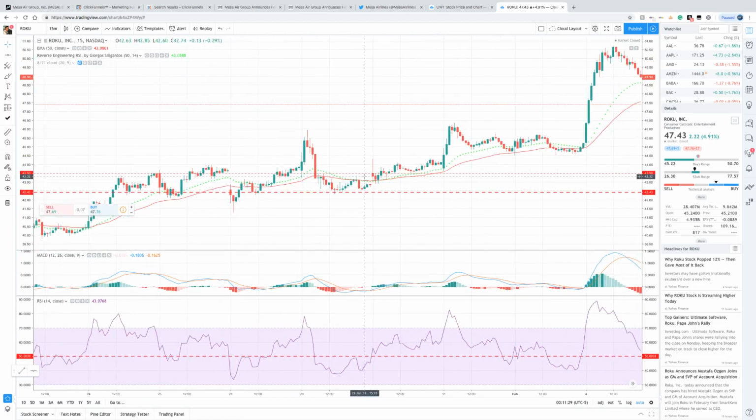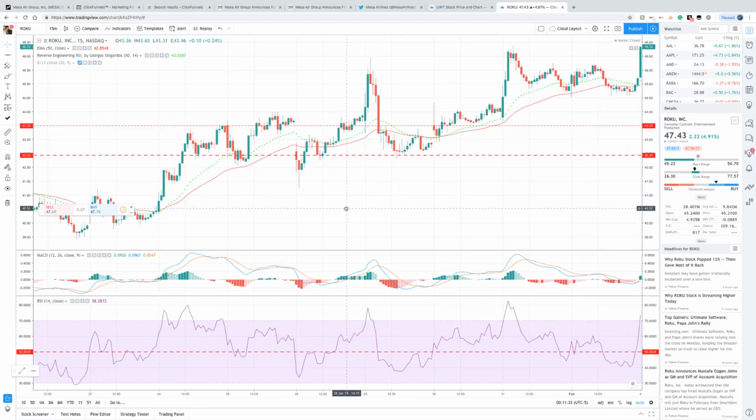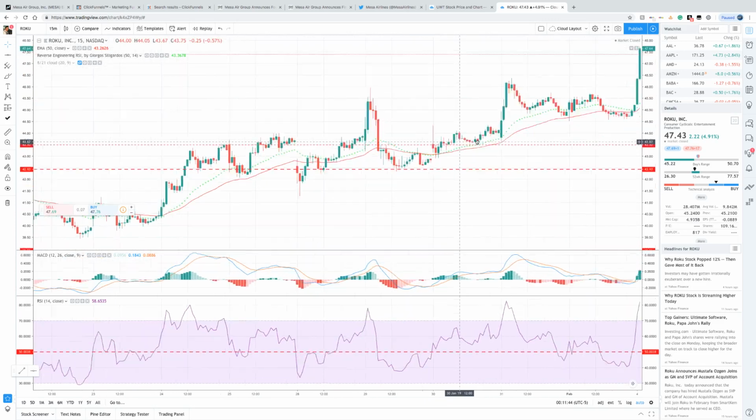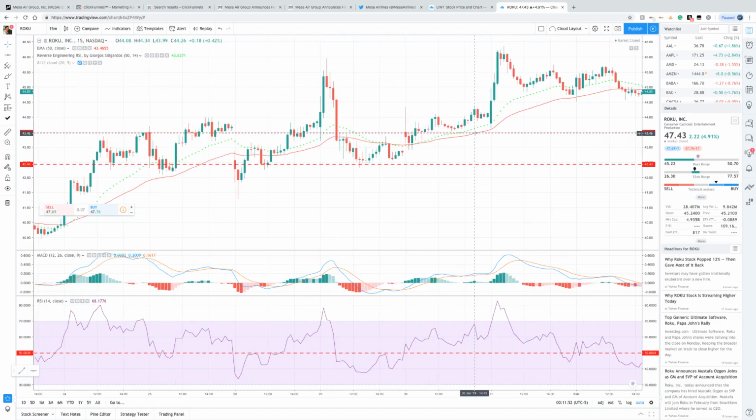Now, just remember, a stock is always going to pull back and retest, right? Just because it goes below the 50 RSI does not mean that it's going to crash. It just means that it's doing its natural process of retesting to see if it's actually going to find a new support or if it's going to continue and break a new resistance.